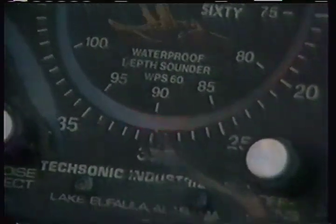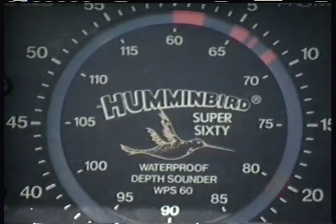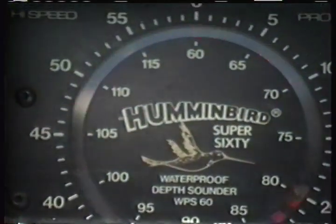Suspended fish appear on the flasher as independent signals. Bigger fish show up brighter than small fish. A cloud of bait looks like this.